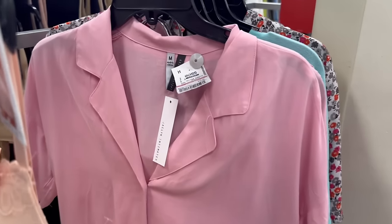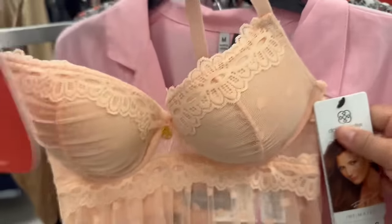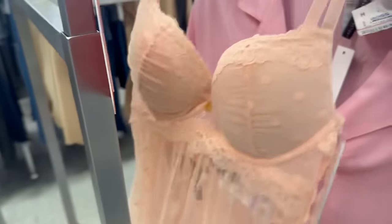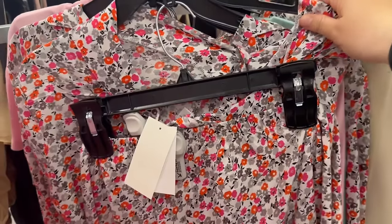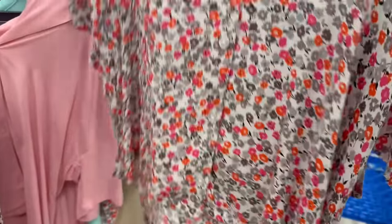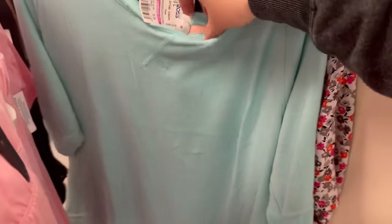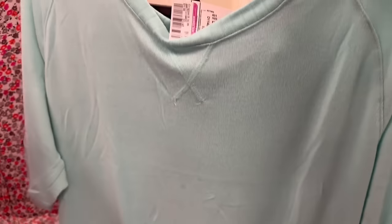So over here we have some nice sleepwear. This one is $13.99 for pants and a short sleeve button down. Daisy Fuentes is $8.99. Cute little lingerie piece. Then these are DK and NY. These are really cute for $13.99. Very flowy. Comes with shorts as well. Great for the summertime. And then this one's like a loose fitting, like short sleepwear shirt for $9.99 with some shorts. It's very cute.